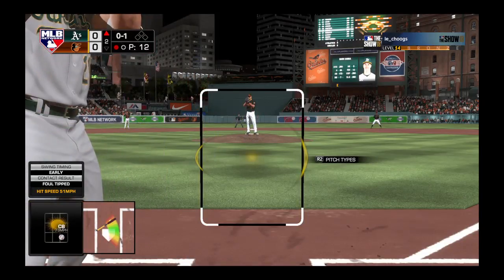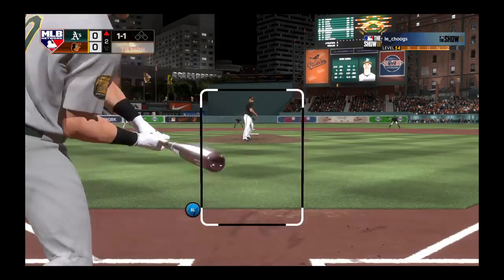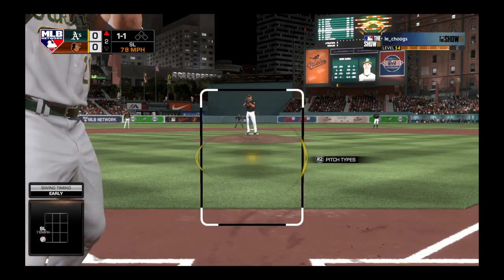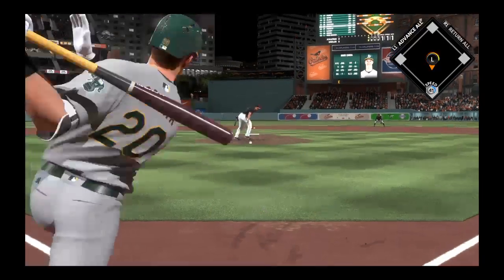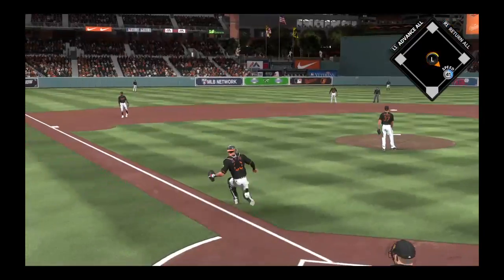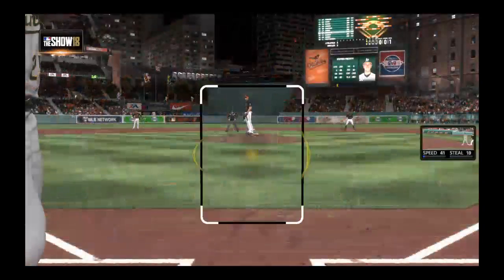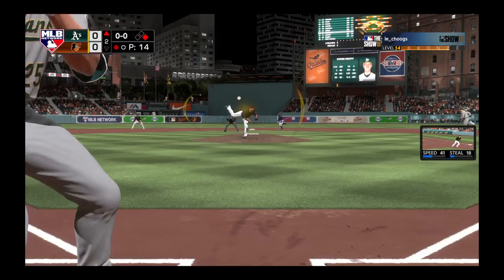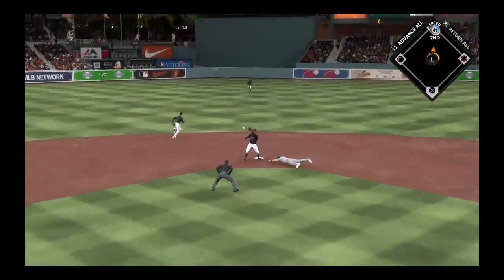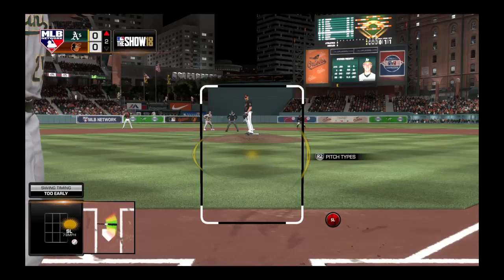No score here as we play inning number 2. Now a check swing, but he holds up in time. Ball 1. And the recovery's too late as he's able to beat the throw to first. Outfielder Stephen Piscotty the next to hit. Ready with the first pitch. Here it comes. Offered at and missed. Here's the throw. He's safe. Kenna, the runner at second with one away.